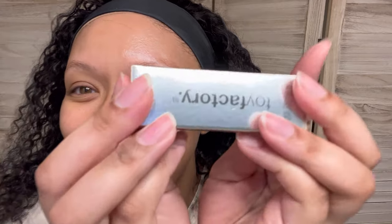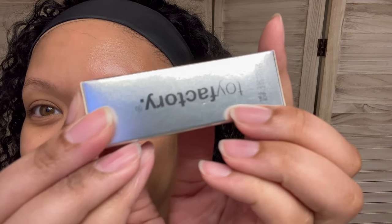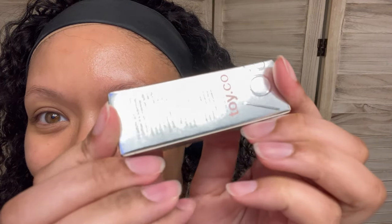Toy Factory, and it is nice and plastic wrapped, so I know ain't nobody been in it. If I can get the plastic off in a timely fashion, that would be nice. So this is what it looks like without the plastic on it. I love the way this feels. Like, if you can tell what that texture is just by looking at it, it feels so nice. And this is a hyaluronic oat milk oil makeup remover. And this is what it looks like.